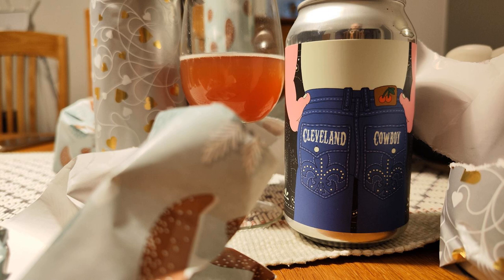It's a good beer. It's a fun beer. I know exactly where to rate it, and it's not low. It is very much. I would say this is one of my favorite beers of the calendar.